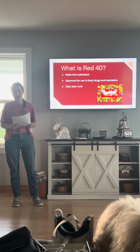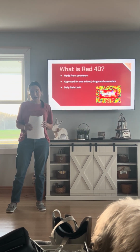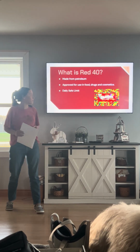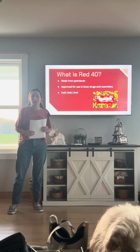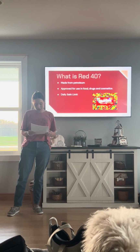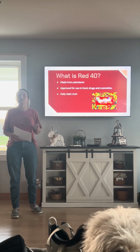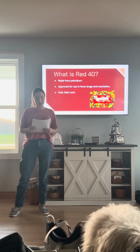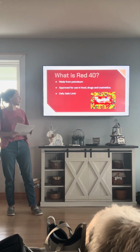So like I mentioned, it's an FDA-approved artificial dye, meaning it's man-made. It's not something that comes naturally from our earth. It's actually made from petroleum, which is the same thing used to make gasoline or motor oil. And according to the Center for Science in the Public Interest, it's approved for beverages, bakery items, candies, food, drugs, and even cosmetics in order to give them a pink or red color.